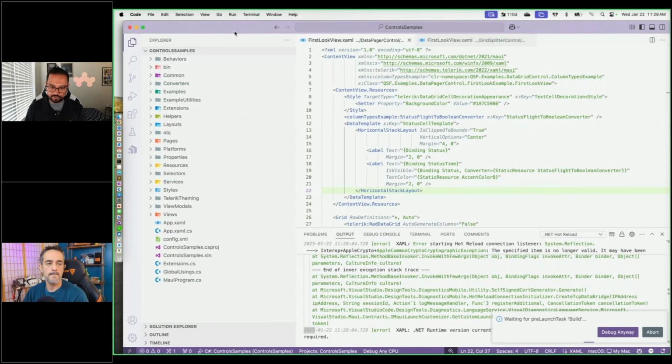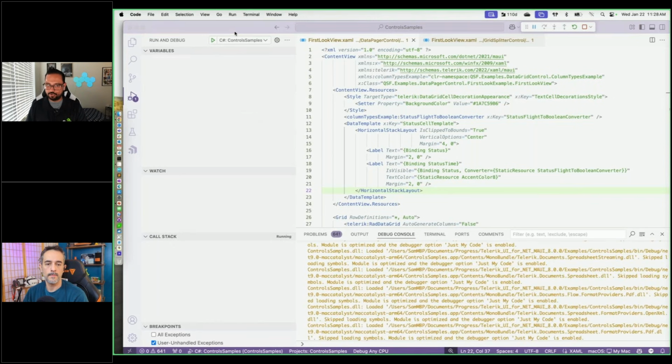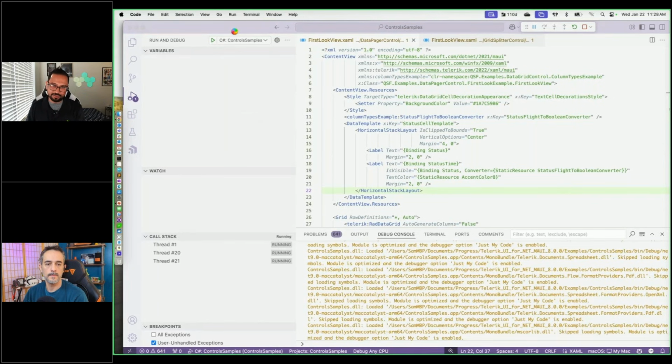So it is a big app, so it's building. It's a cold start for me. But once it comes up, you're going to see the .NET MAUI sample app. This is just a sample that shows all of our UI in one place. You probably don't want to have everything in one place like we do here, but this is just a showcase. Let's give it a second for it to come up.